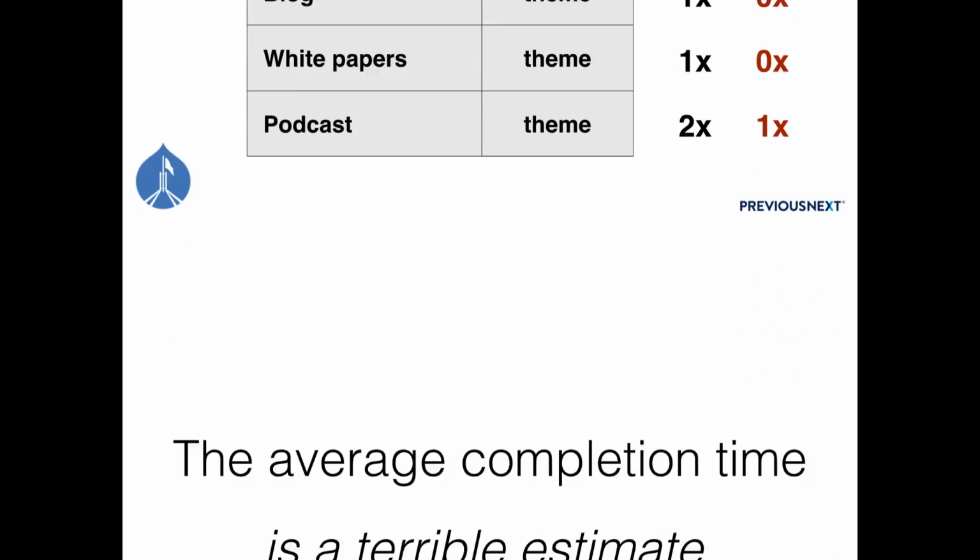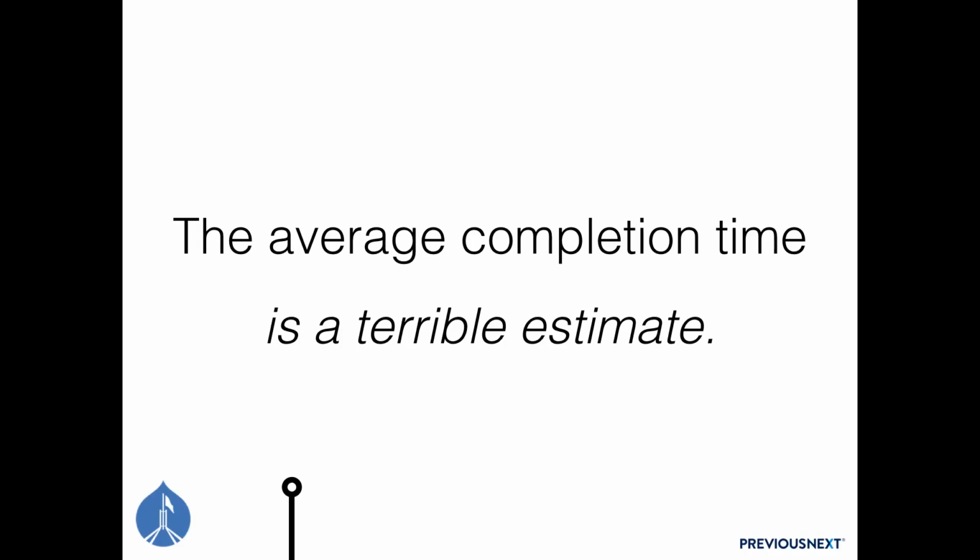But the problem here is that if you have a project that goes sideways, your tickets are equally messed up in a bad project as they are in a good project. So how do you actually analyze what went wrong in the bad project versus what went right in the good project? Because all the numbers are all wrong. Right? So the average completion time is a terrible estimate. It just doesn't help us figure out what we need to do.